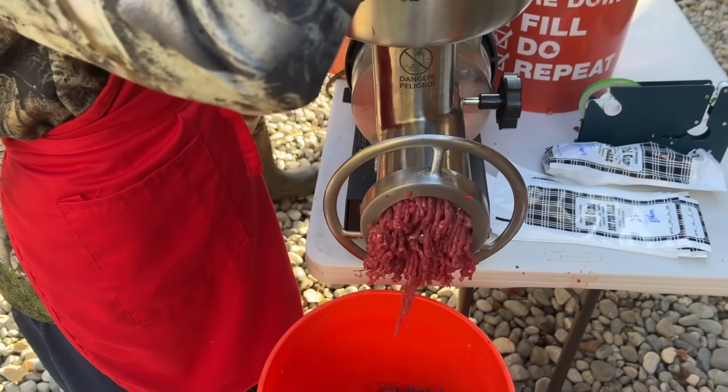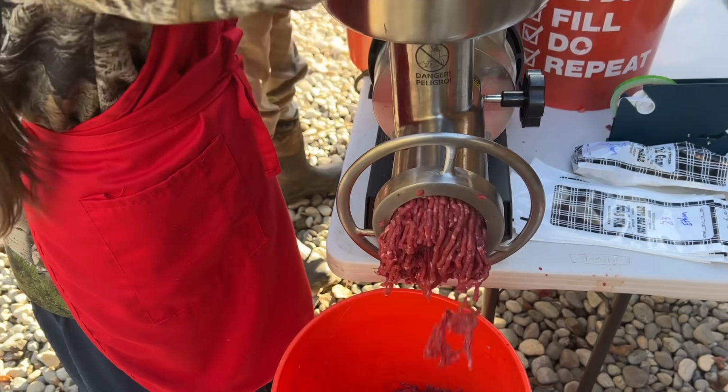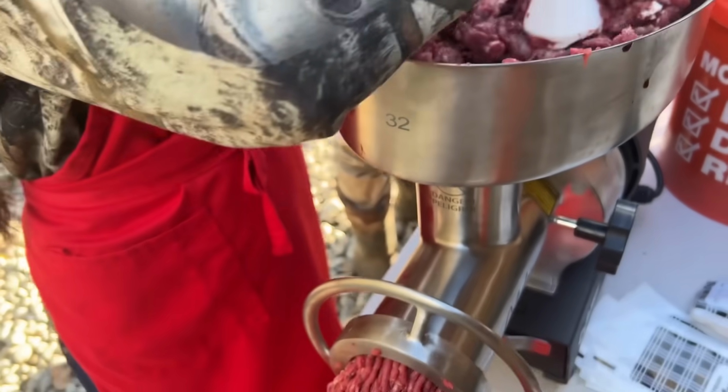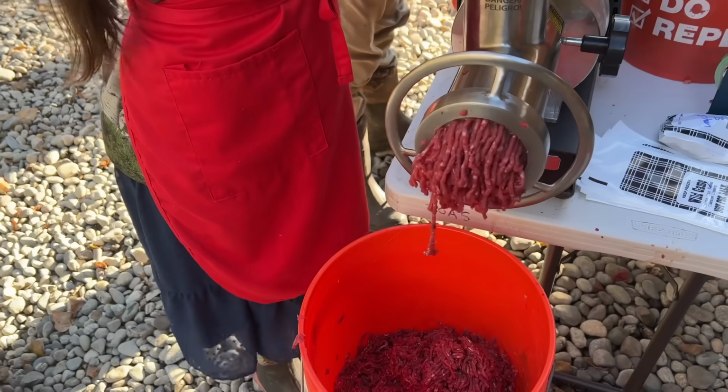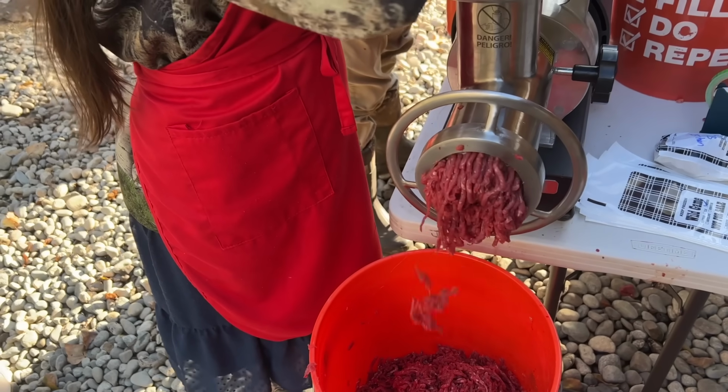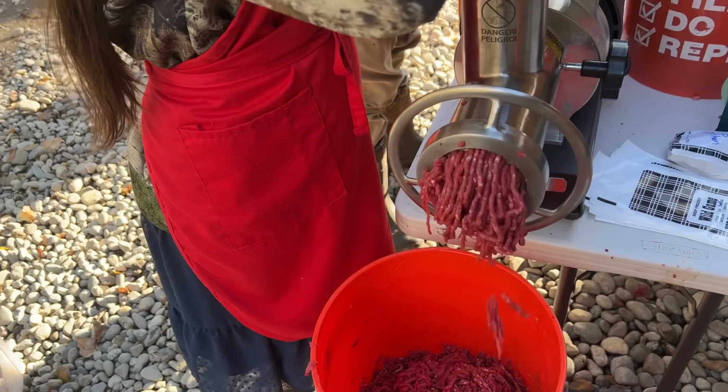Put the meat through twice. First the coarse time through, and then we use a smaller screen and put it through the second time, and then we'll run it through one more time without grinding it, just so we can bag it.